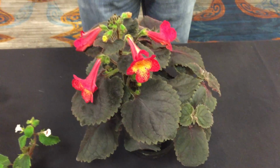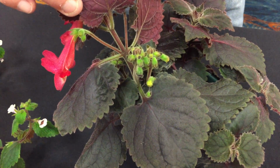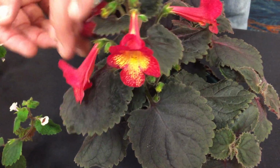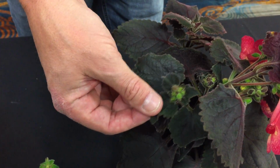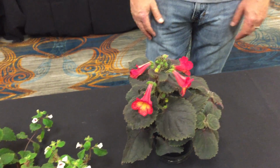Two weeks from now, if you look under... Oh yeah, okay. Just a couple weeks from now, there's like 2 more spikes right there. And then there's some back here too. Wow, okay. So it will be very floriferous if it was just a little older.